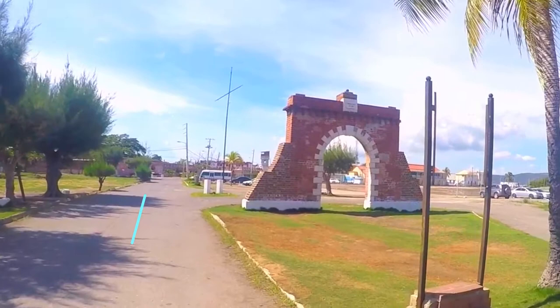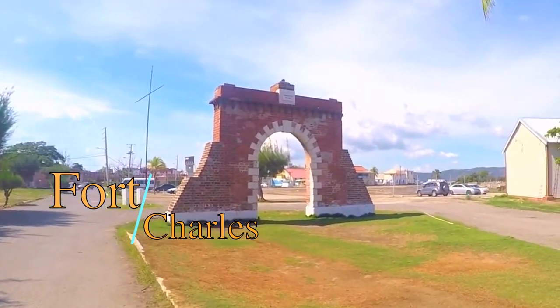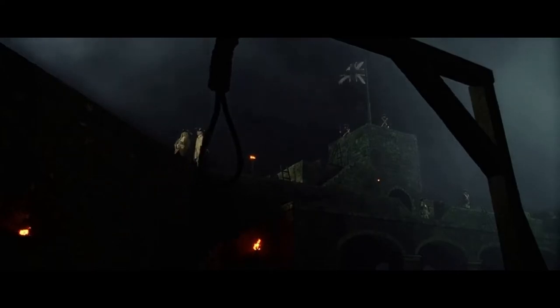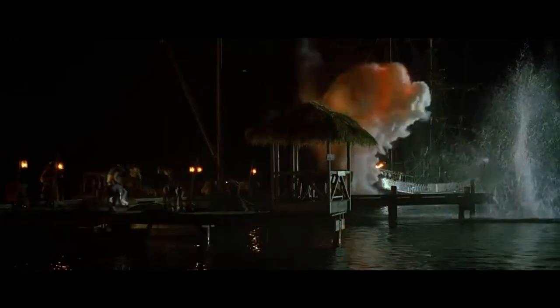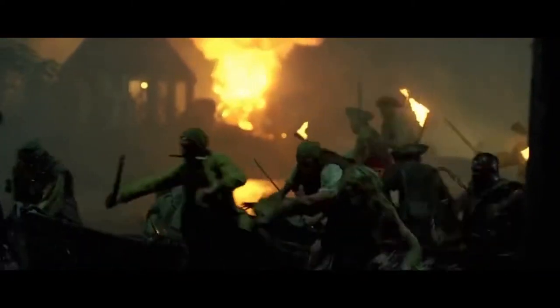Today we will be exploring Fort Charles in the small island of Port Royal in Jamaica. You might have heard of Port Royal from Disney's Pirates of the Caribbean franchise. Swashbuckling pirates, Sin City, and chasing soldiers. That was the typical impression of the town.